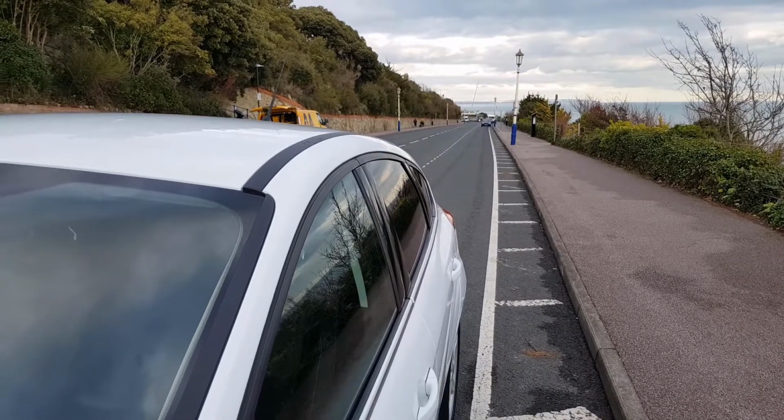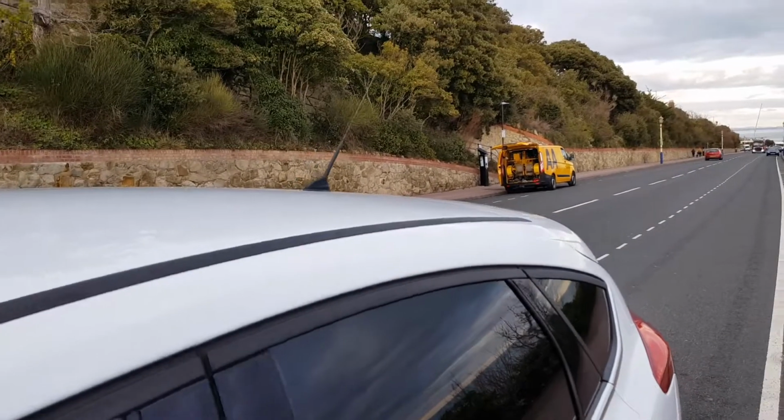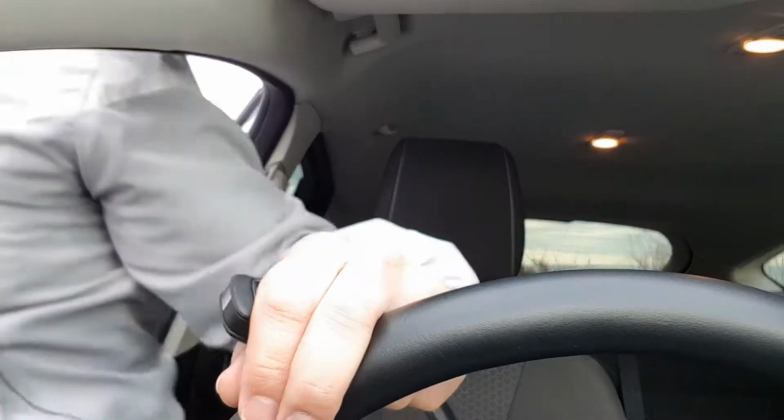Right, there doesn't appear to be any damage. Oh, it's just water. Must have clipped the area or something. Well, that was a relief. I am trying to be careful with this car. Well, I'm usually careful, but because it's new, I feel I have to be extra careful.